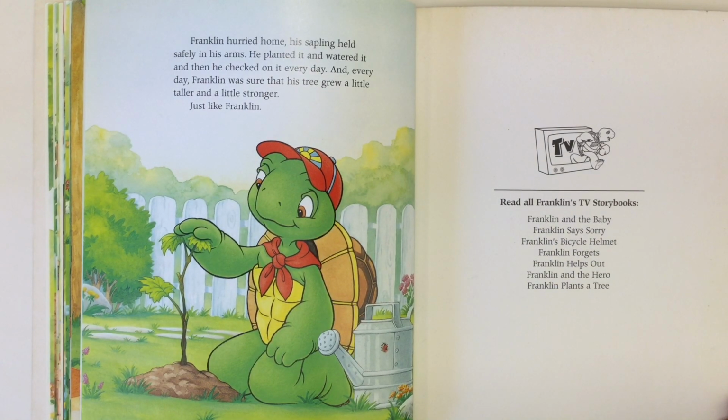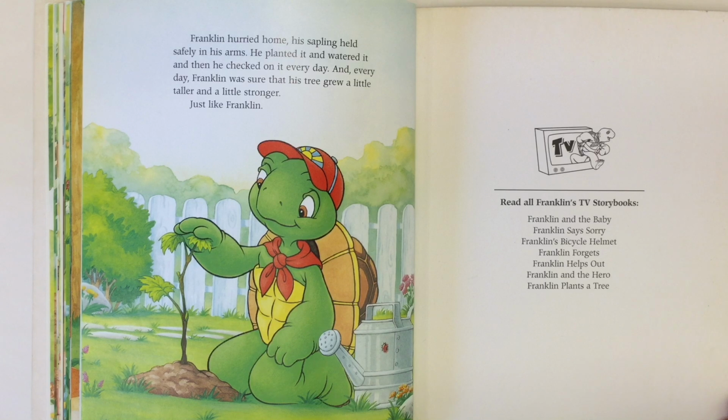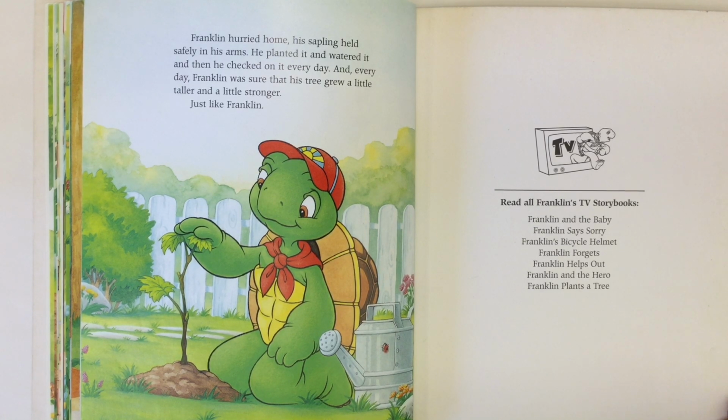Franklin went home, his sapling held safely in his arms. He planted it and watered it, and then he checked on it every day. And every day, Franklin was sure that his tree grew a little taller and a little stronger. Just like Franklin.